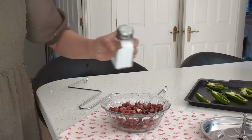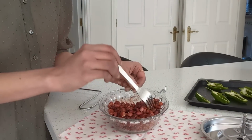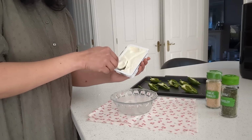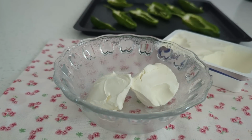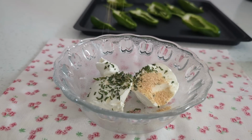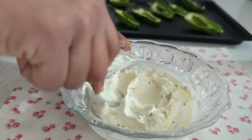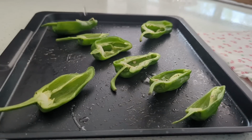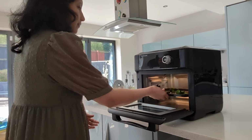The peanuts are very well roasted, and I sprinkle in salt and a teaspoon of Kashmiri red chili powder. For the stuffing, I'm using soft cheese, parsley, garlic granules, and salt. I drizzle in oil. I set the timer for 5 minutes at 150 degrees temperature.